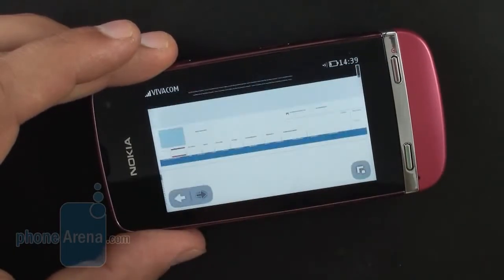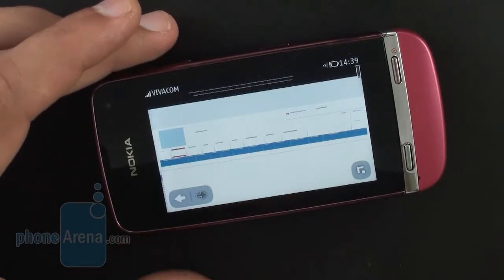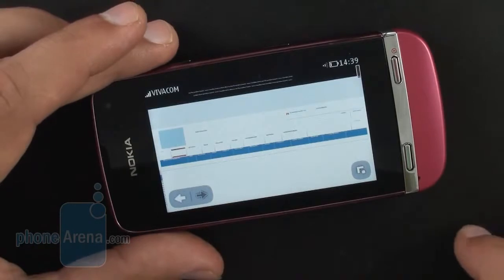So, can you really browse the internet? That wouldn't be the best experience possible, and we definitely recommend a smartphone for that.